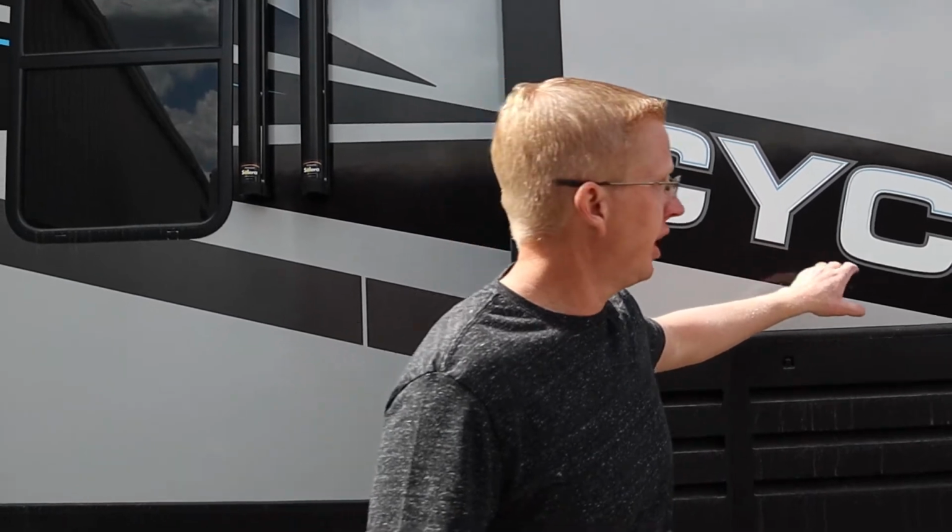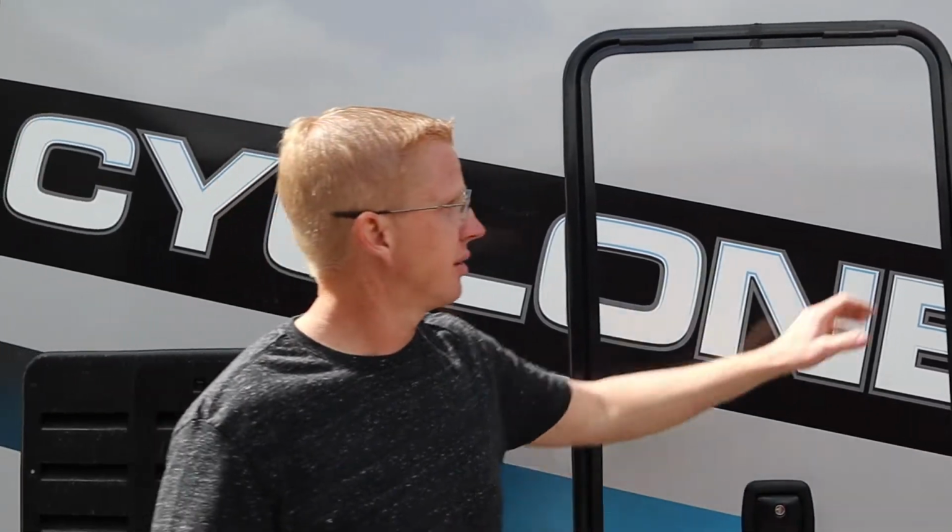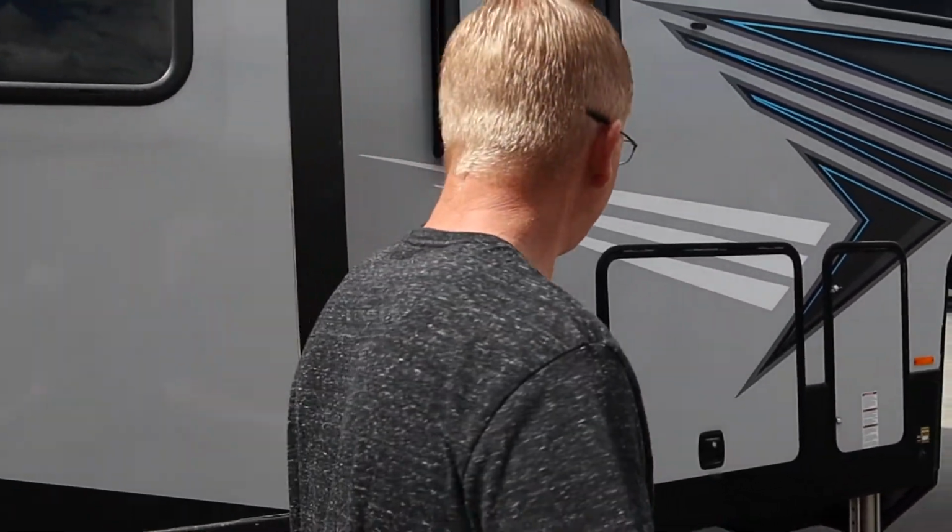So this is the Cyclone by Heartland, and this is the 4006 model. One thing that I really like is it comes with the Azdel sidewalls. And from everything I'm hearing, that's the way that the RV industry is going, and it's holding up really well as a nice composite sidewall. Let's start going around the outside here.